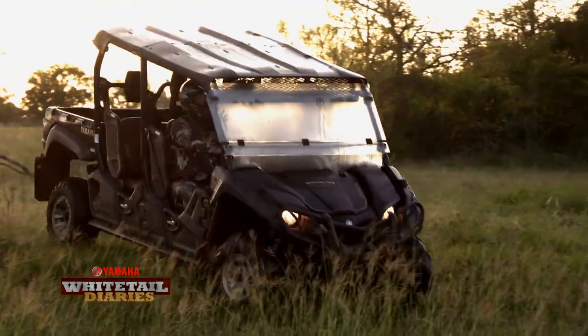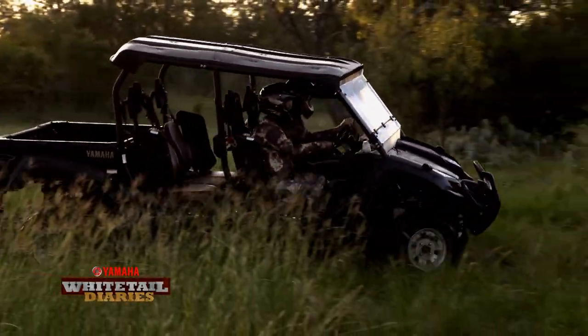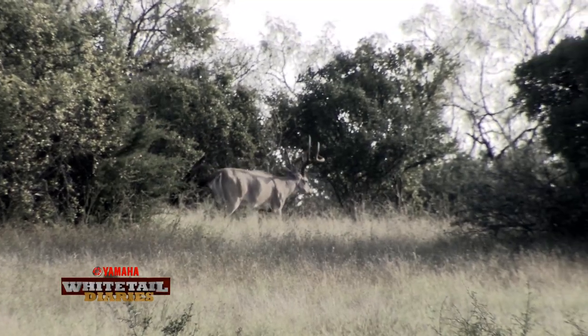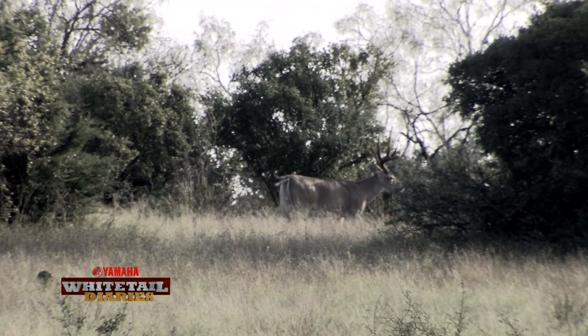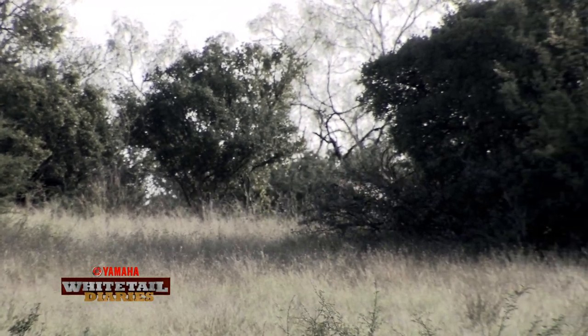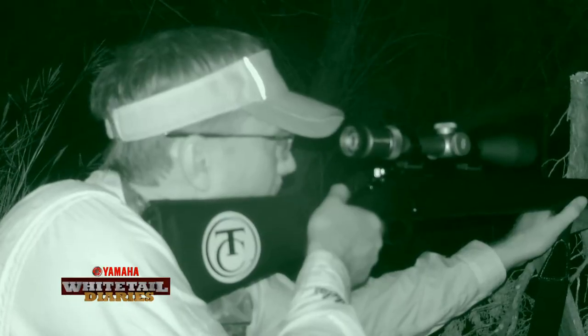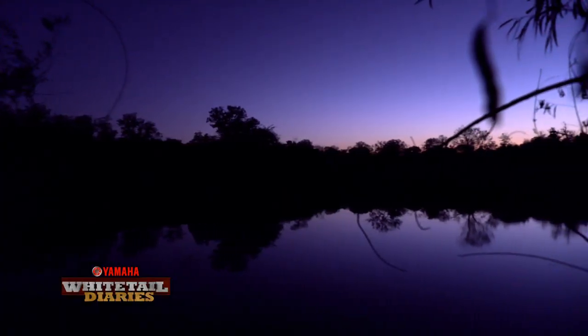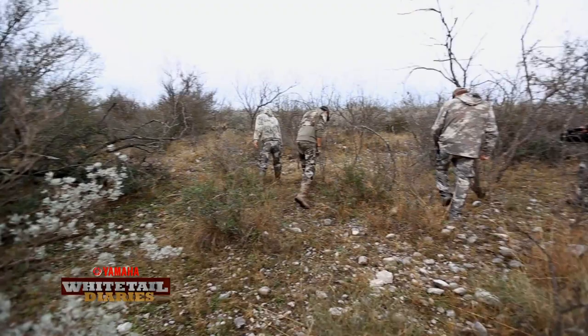Today on the Yamaha Whitetail Diaries. I've hunted this pond before and had an encounter that's been ingrained in my mind for a long time. I mean, an absolute giant came in. I had always hoped to have a chance to get back on this deer again, and it looks like we're gonna have that chance. And then later.